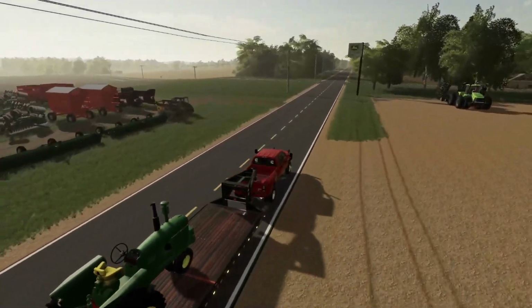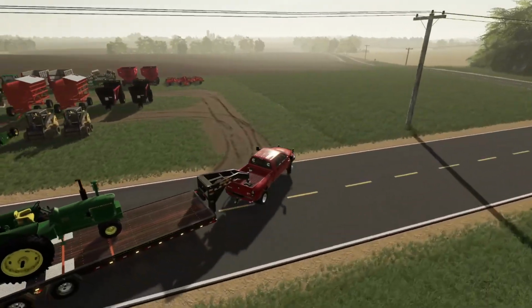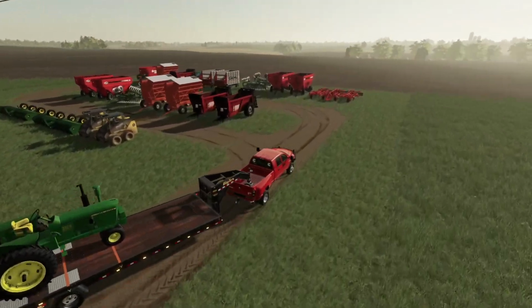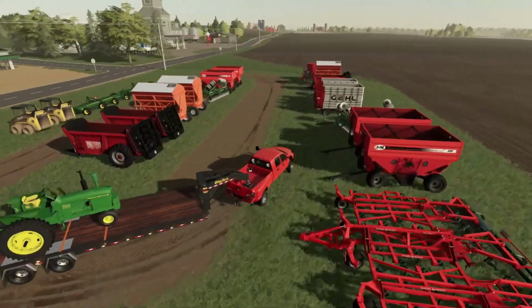I'll make a decision. I'm thinking we're probably gonna do a 3500 High Country if we go Chevy, which again is number one, and some sort of a Ford, either a 250 or 350, if you guys vote to.